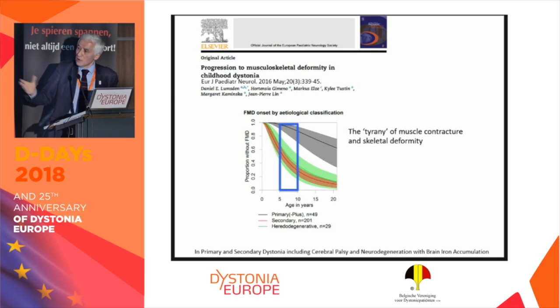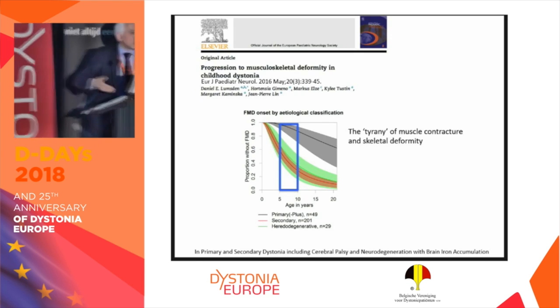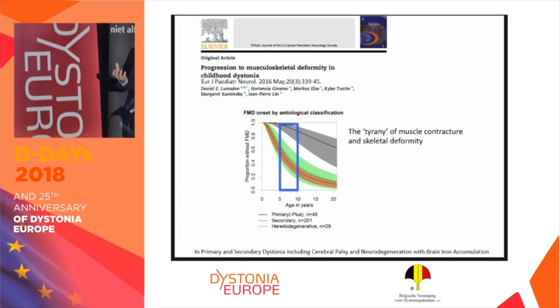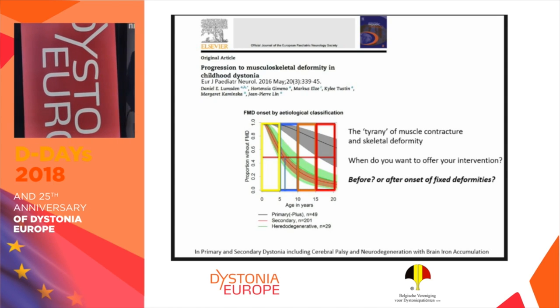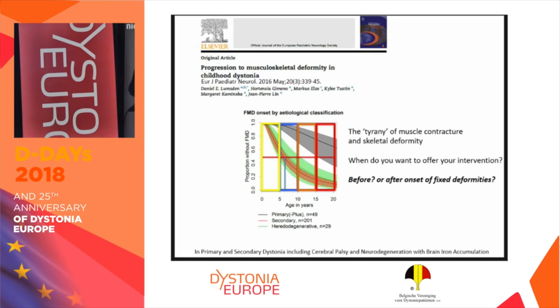And in the blue box, I'm suggesting, should we offer our neuromodulation treatment between the ages of 5 and 10? Or perhaps between the ages of 10 and 15 years, or maybe 15 to 20 years when the children can make up their own mind? Or should we be offering the neuromodulation before the onset of the deformity? And if that's the case, then we have to offer the neuromodulation very early on in life. And that poses all sorts of technical issues, and some people would say ethical issues, because this is a shot in the dark.